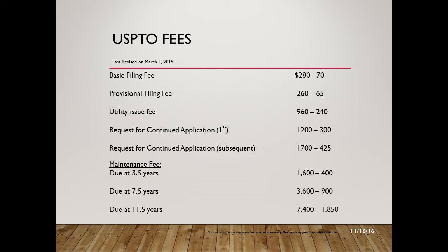To qualify as a small entity, an applicant must be a person, small business concern, or nonprofit organization, and not have assigned, granted, conveyed, or licensed any rights in the invention. To qualify as a micro entity, an applicant must qualify as a small entity, not be named on more than 4 previously filed applications, and not have a gross income more than 3 times the median household income in the previous year, or roughly $50,000. If you're getting any kind of venture funding, you should generally file as a regular entity.